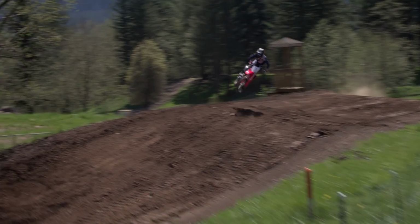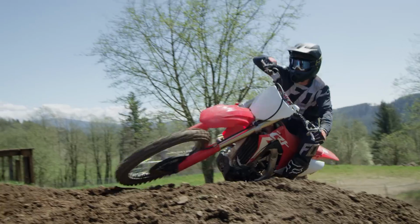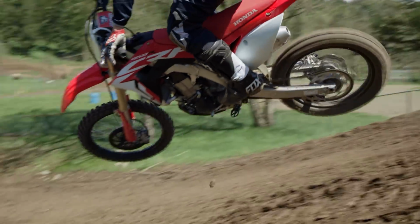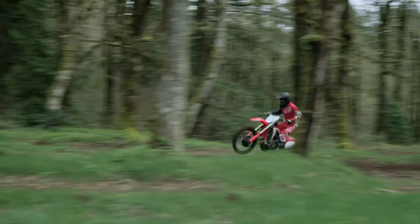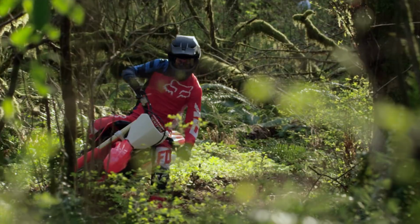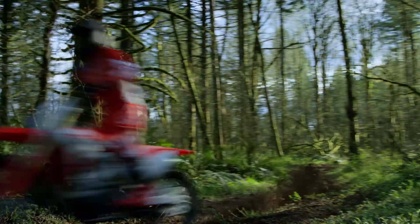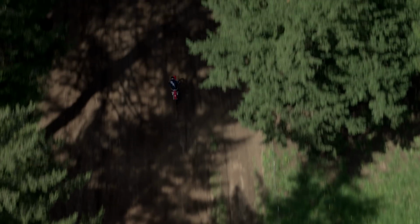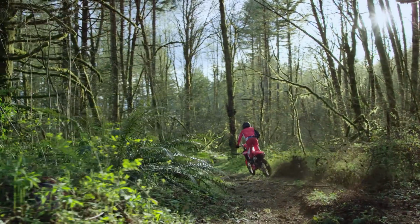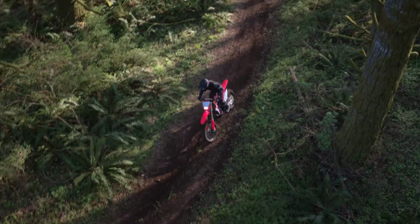So, you've got the 450R, a monster motocrosser, but you've also got the 450RX, a trail blasting racer straight out of the box. So, by my count, that's two race ready models. What else do you need? Apparently, a bunch more. Enter the 450X.